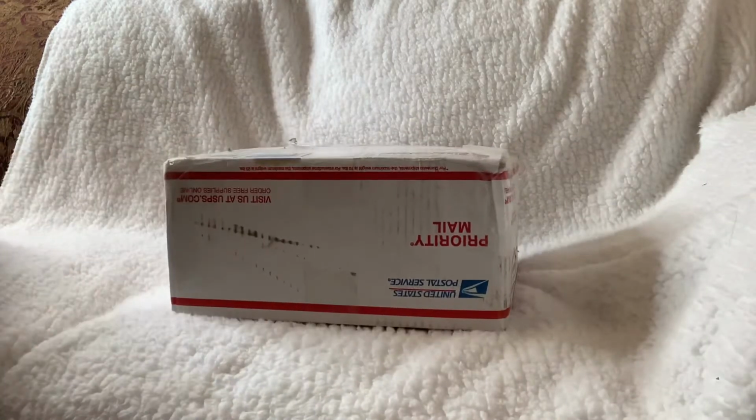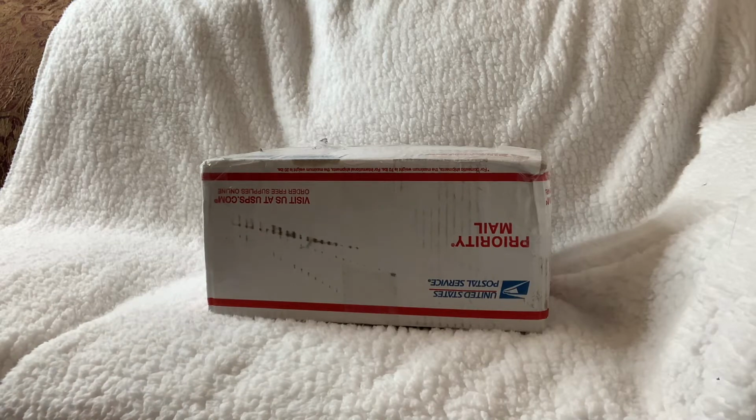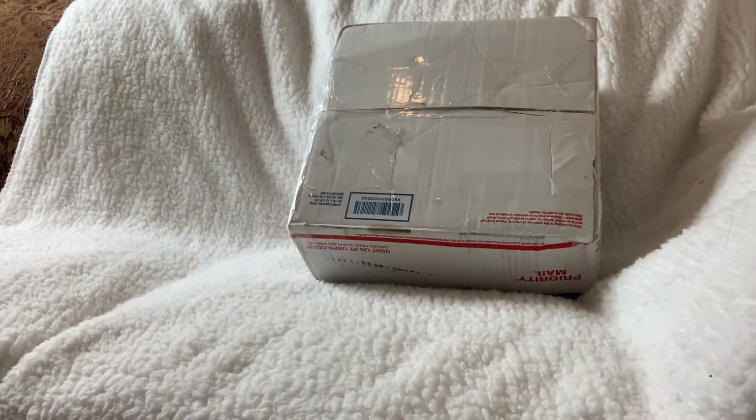Excuse me. I've been doing box openings in the basement, and there's like no windows down here, so there we go. I have a light of my daughter's that I turned on, so I hope it doesn't make weird shadows, because she does makeup looks and stuff.